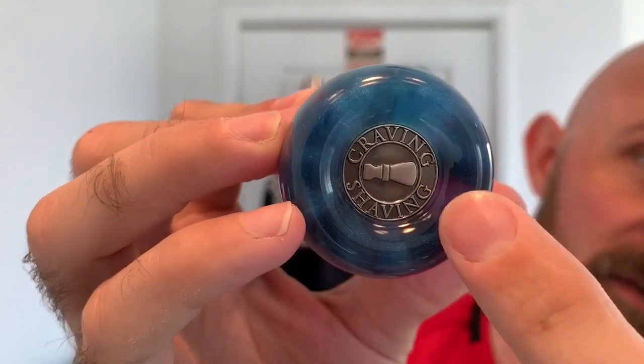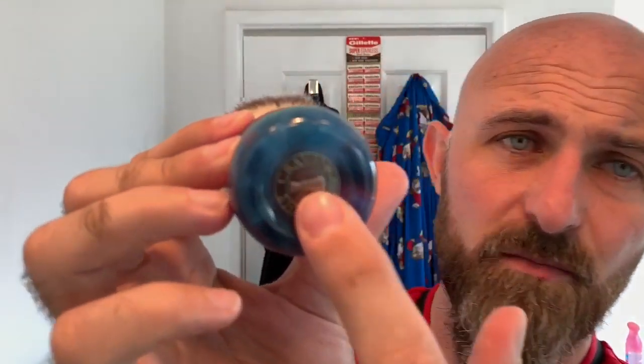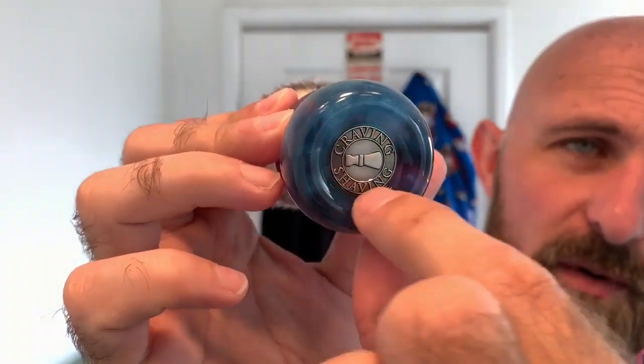I do enjoy, or I prefer, the smaller coin. I'm not sure whether they went to a bigger coin now, but the reason I like the small coin is you can see more of the base. If the coin was out to here all the way around, you miss a lot of the brush. So in my opinion, I think the smaller coin is better for anyone and everyone. And the knot is a Duranot, 26mm Duranot from Phoenix Artisan Accoutrements.